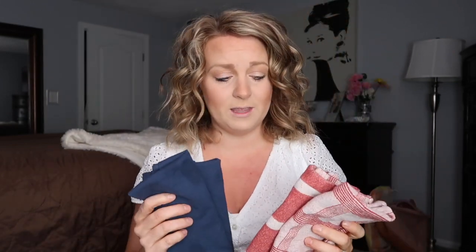You can see they probably have some stains on them. I should have grabbed a different one, but we've had them for years, and they do hold up really well. We use these every single day. We no longer buy the paper napkins. I just feel like there's no reason. I do a load of laundry every single day, so I'm not wasting any more water or soap by using the cloth napkins.